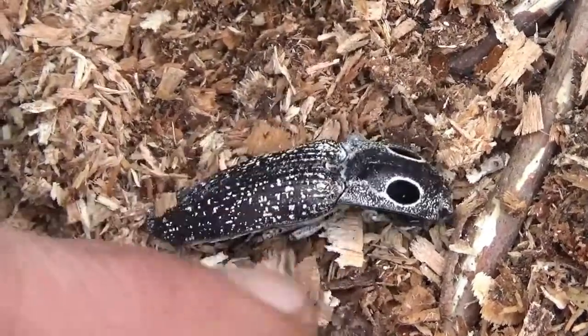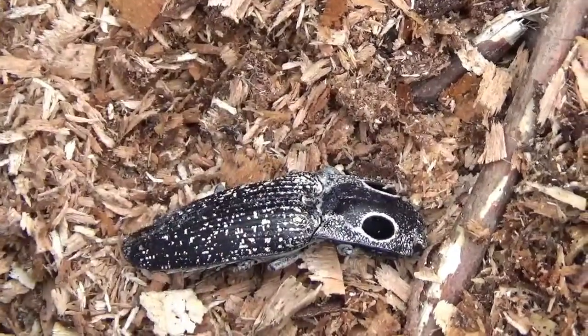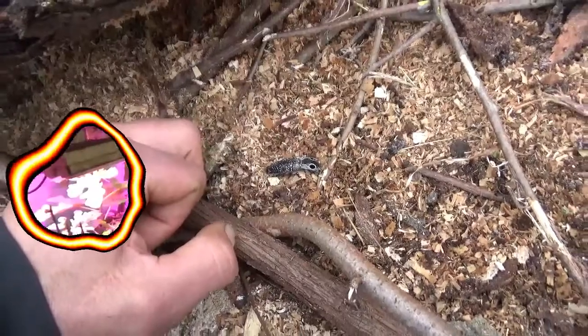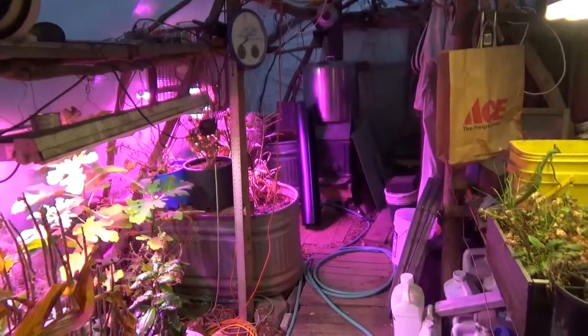Big old bug eyes on him. Beetle, I don't know what it is. Might be a cicada, I don't know. Anyway, I just thought I'd share it. Thought it was interesting.